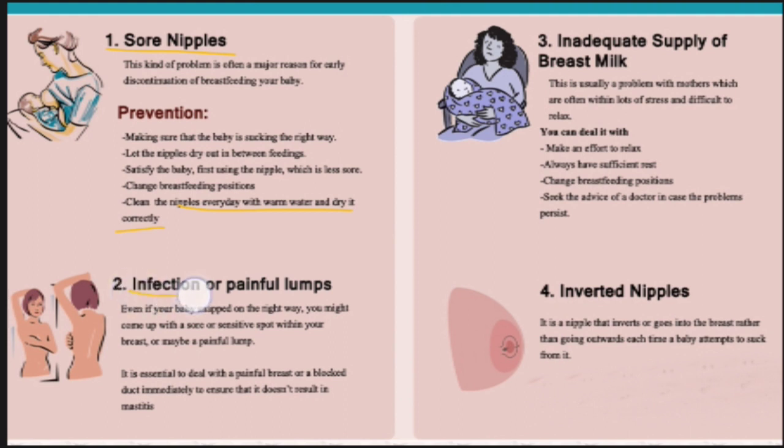Next, infection and painful lumps. See, even if you are following the hygiene protocols, even if you are feeding the baby at regular intervals, to some extent breast infection can occur, which is known as mastitis. If it is just a pain, you can apply a hot compress, a hot water towel. By that you will get relief. But if it is not just a pain, it's an infection, then you need to visit the doctor.